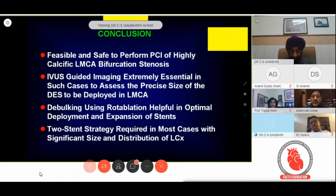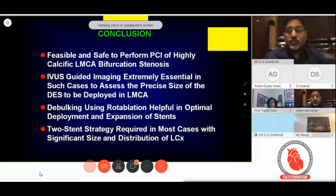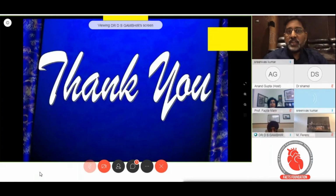Can we switch off his slides and can we have all the four speakers on the screen, please? The technical team. So we have questions, sir, which I've sent. I think we can stop sharing Dr. Gambhir sir's laptop and put all of them on the screen. Get the images of all speakers.